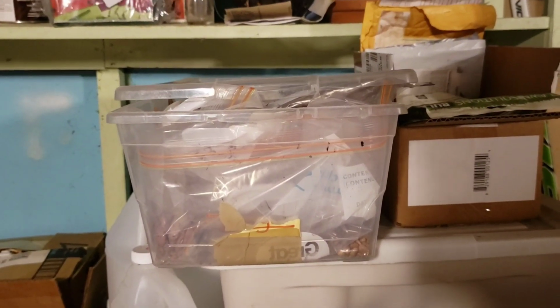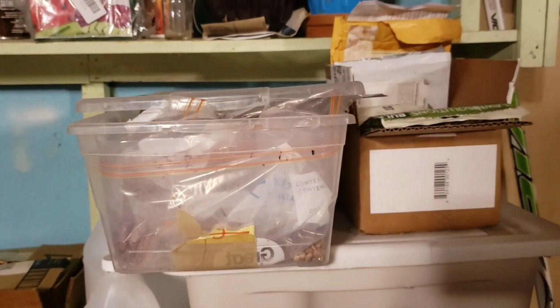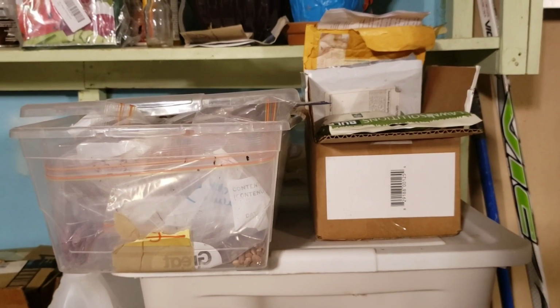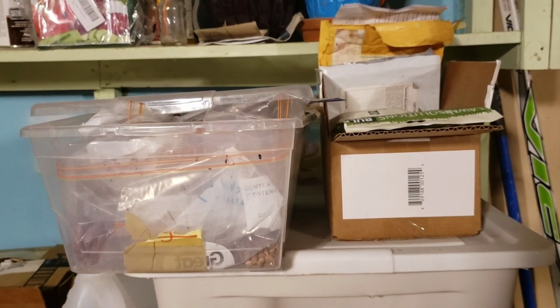But this is seeds that I have saved and seeds that I have bought. Right now, this is kind of what's working for us, but in the future, I do plan on making a seed pantry to store them better.